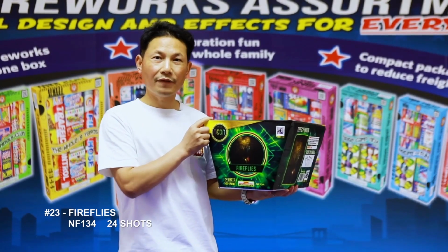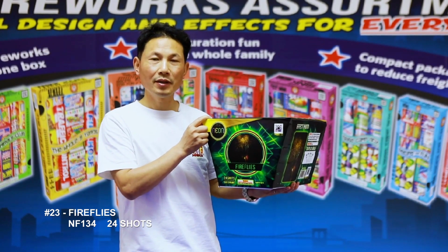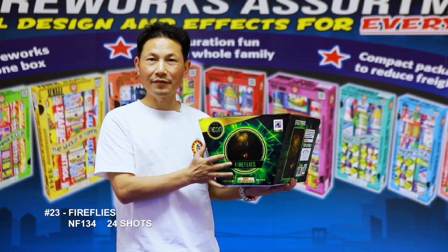On the Neo Ferox Fireflies this year, we developed a new effect called Fireflies. So you will find a very unique Fireflies effect in this fan cake.